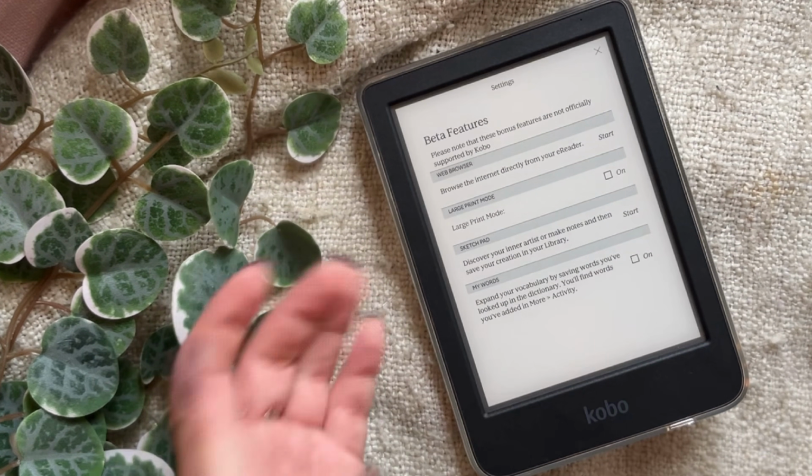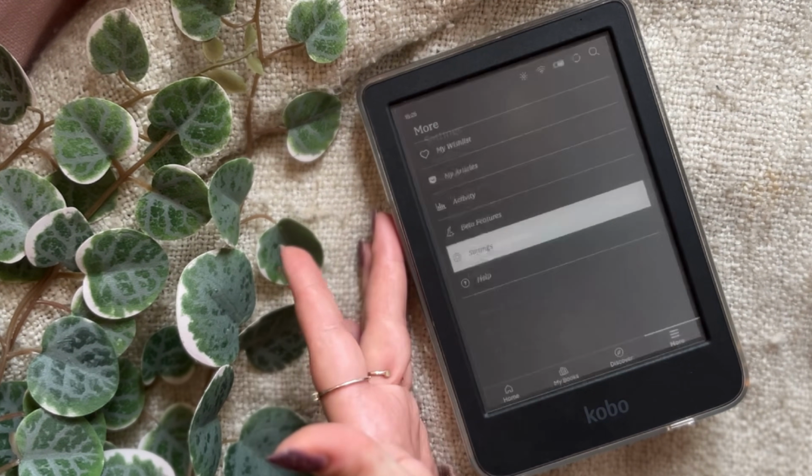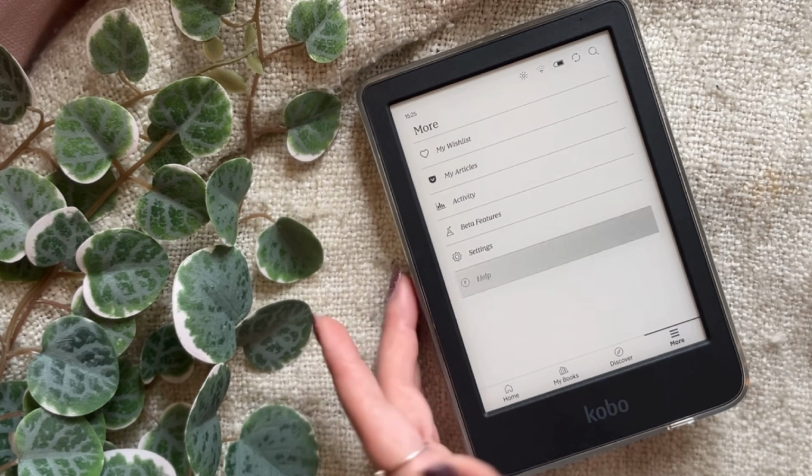I never use it. Settings is just settings, pretty standard. And then there's also the help section.